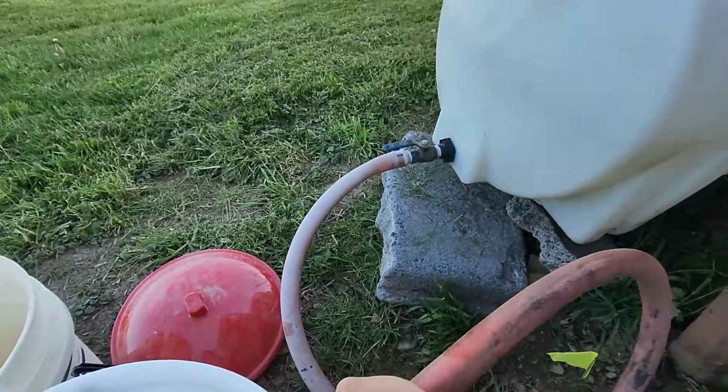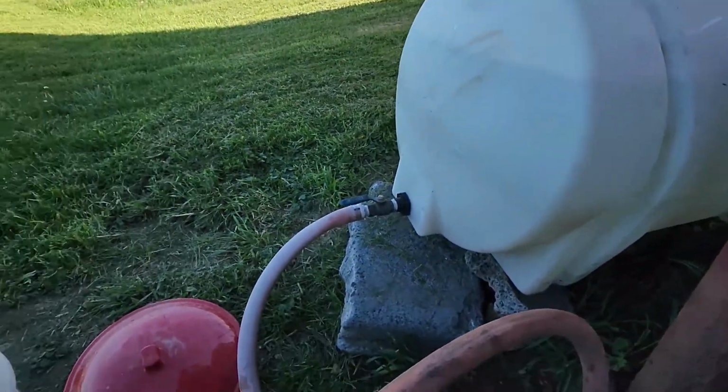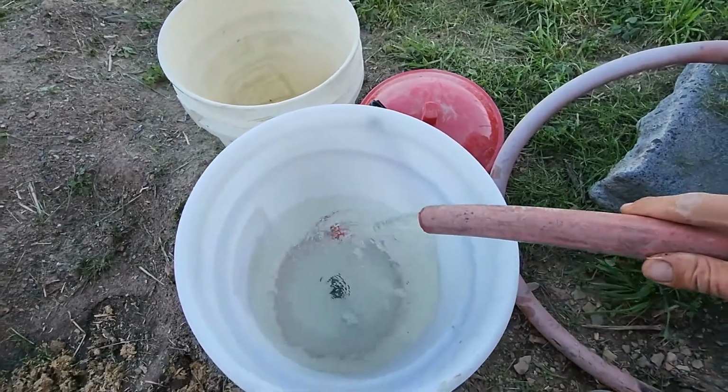We haven't had rain in about 4 days and I still have 50 gallons of water up here. So this barrel has been a lifesaver over carrying 5 gallon buckets up to the barn. Definitely don't want to be doing that.